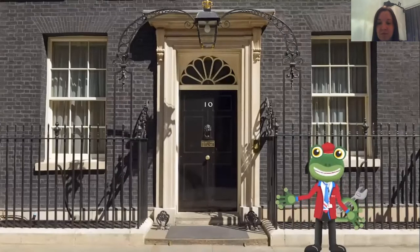This is the one. Number 10 Downing Street. Prime Minister! Prime Minister! Oh dear, they must be out as well. I guess they must be very busy running the country. Oh well, back on the bus.